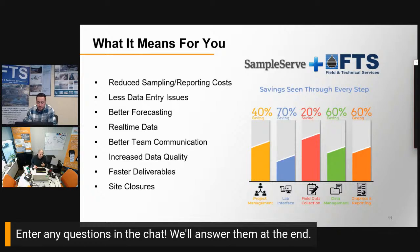You create your preferences in the report, and then you save those preferences. Next time you come in there, you just click and it generates all the reports according to your preferences. And all that leads to better data quality, faster deliverables, and better team communication.